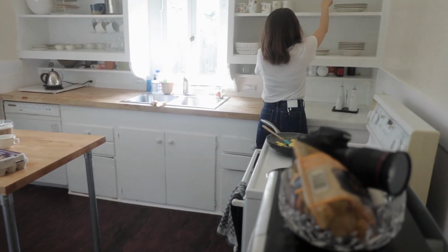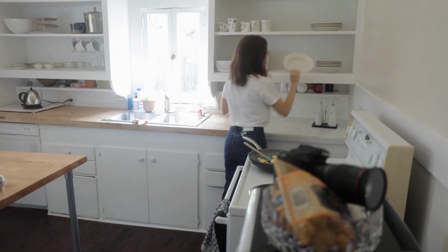Plates. I think I'll do a small one and a bowl.